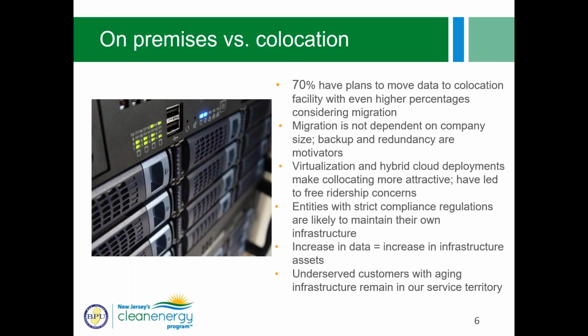But that still shouldn't preclude consideration of those types of initiatives, which are by pure definition very efficient. Now, with entities that have strict compliance, strict regulations, strict data security issues, such as governmental entities as an example, they're likely to maintain their own infrastructure.